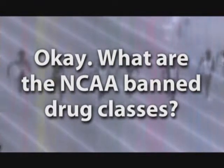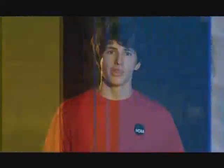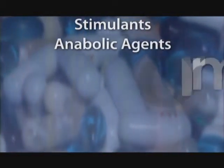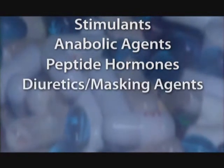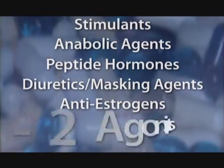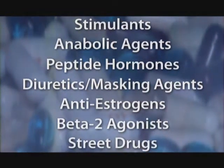Okay, what are the NCAA banned drug classes? There are 7 different classes of drugs you should be familiar with. Stimulants, anabolic agents like steroids, peptide hormones, diuretics and other urine manipulators or masking agents, anti-estrogens, beta-2 agonists, and street drugs. The NCAA bans the use of drugs by class and provides some examples under each class. It's important to note that all drugs chemically belonging to the class of drugs are banned, whether or not they are listed as an example.